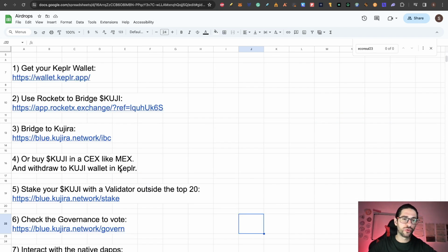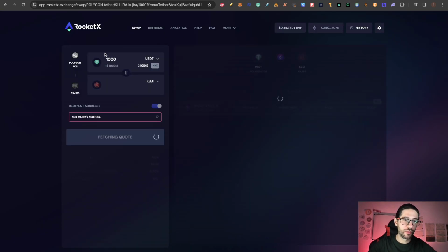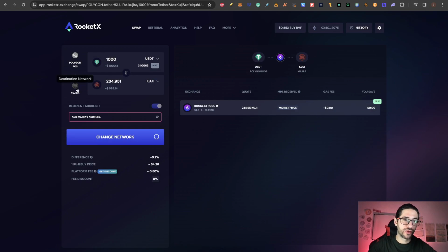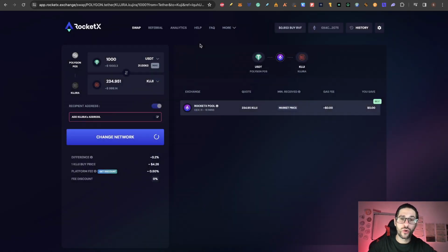Now step 2 is that you need to bridge KUJI token into the protocol. So you have a couple of ways to do this. The first option, which is the point 2, is that you can use RocketX to bridge KUJI. So here you have the link to the application, and once you are logged in to this application, you can select from which network to which network, and you can bridge from other tokens and networks into the Kujira ecosystem. So that will be one way to do it.